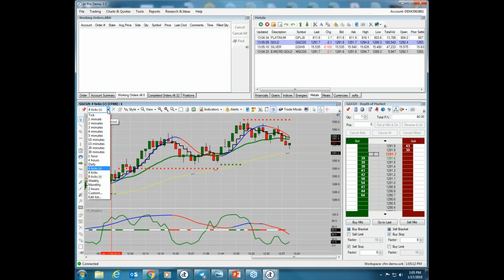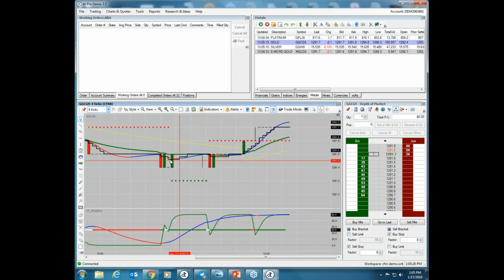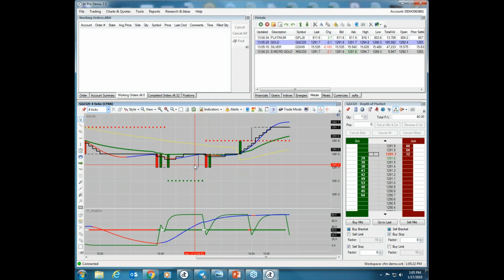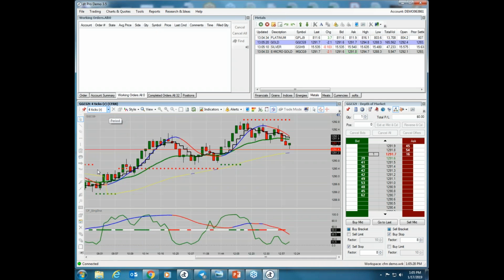Okay, one of the big traps that people fall into, they come down to Custom, but they select Tick Bar. They turn that 2 into a 4, and the chart looks goofy like this. Okay, if you're looking at nonsense like this, you fell into the first trap. So you should be on a range chart. Okay, you could tell the big difference there. Okay, the range bars are a lot smoother.